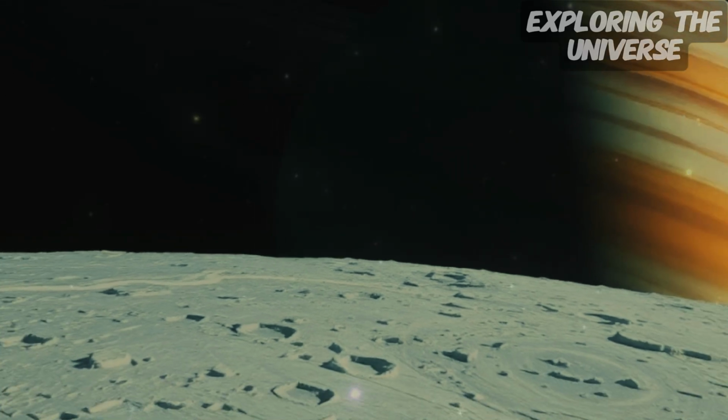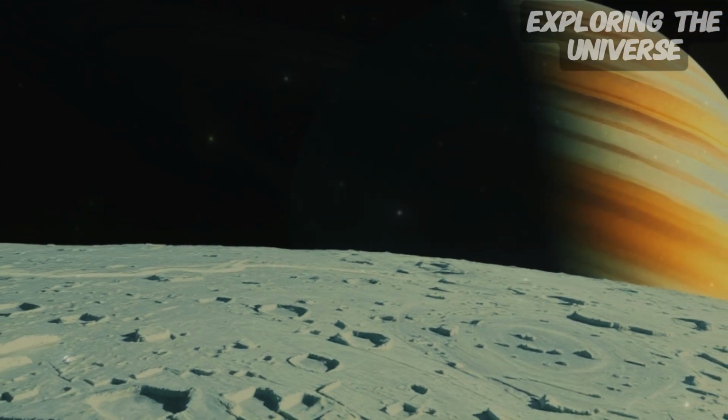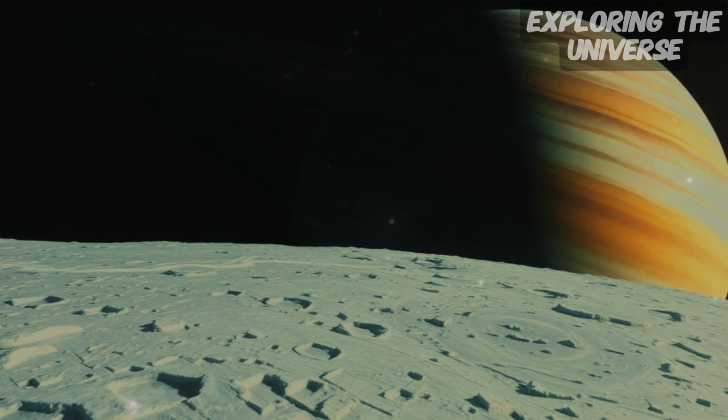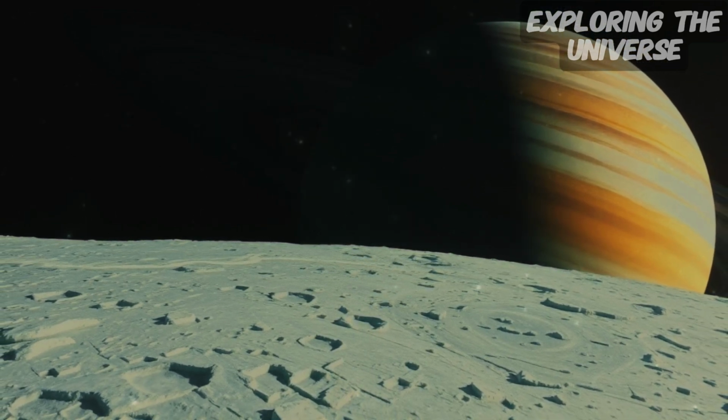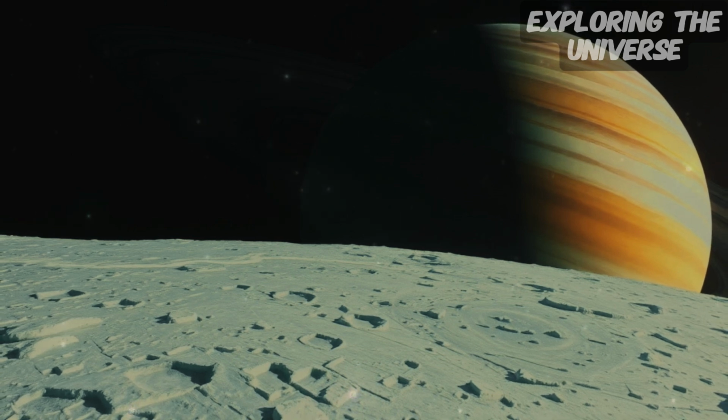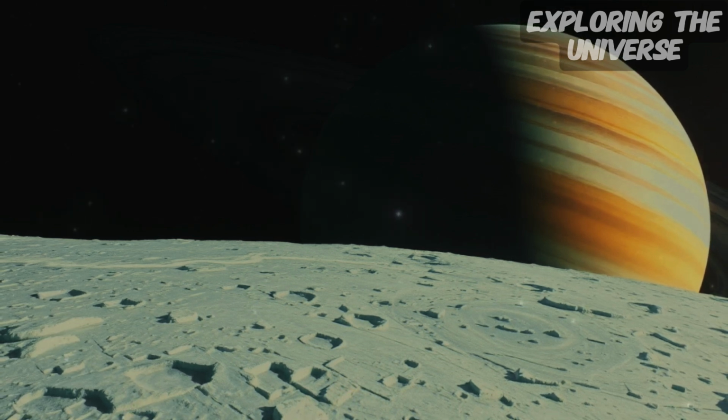Picture a world shrouded in ice, where massive fountains of crystalline water erupt into space, creating a cosmic spectacle unlike anything else in our solar system. This isn't a scene from science fiction. This is Enceladus, one of Saturn's most captivating moons, and today we're going to delve deep into its mysteries.